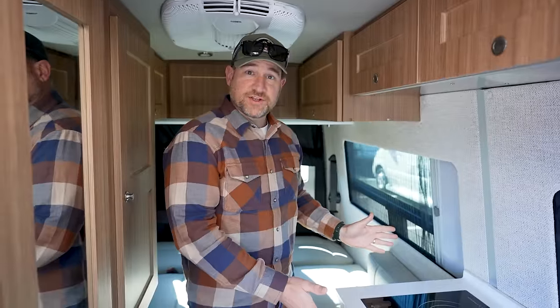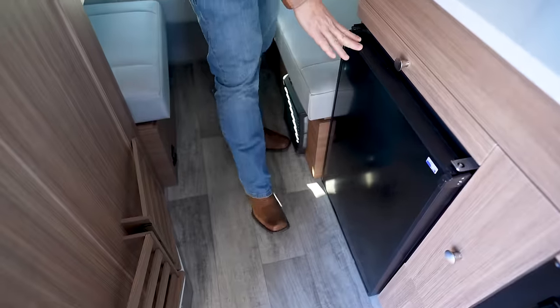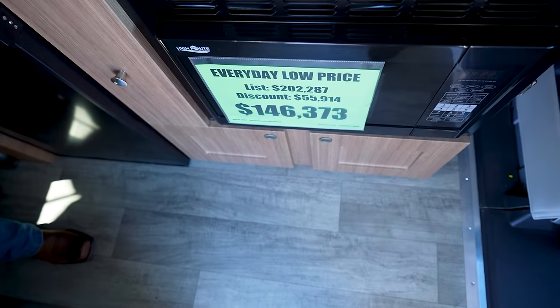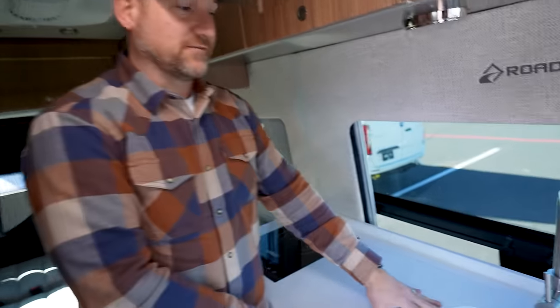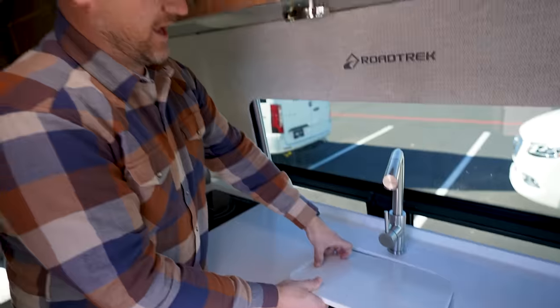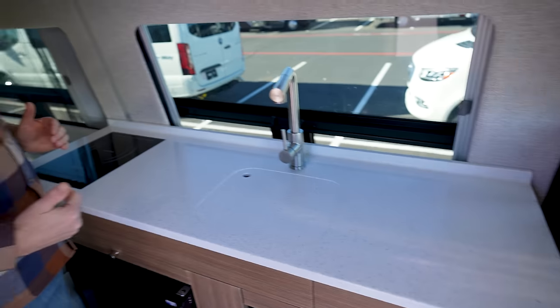And then here on the driver's side, you have your galley where you've got your induction stovetop, your refrigerator. I'm not sure what kind of microwave that is, if it's a convection or not. And then you also have your sink in front of that. And you have this quite large counter space considering this is such a small van.